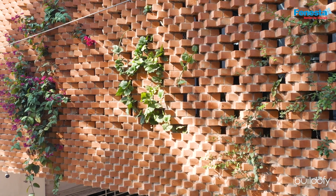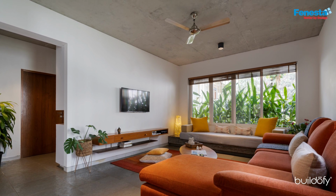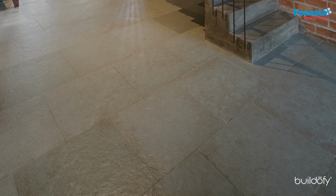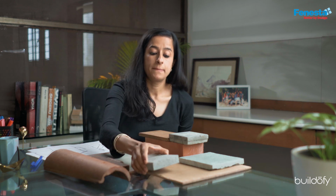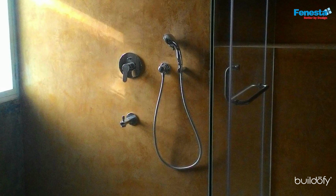So apart from brick, we have a lot of concrete surfaces, a lot of cement rendered concrete ceilings and walls. We've used leather finish Kota for the flooring on the ground floor and the first floor as well. And we've explored different oxide finishes on the floor. The toilets are leather finish Sadarali stone with colored oxide on the walls.